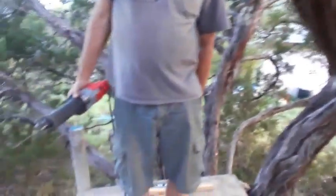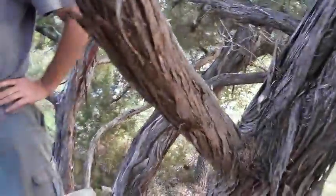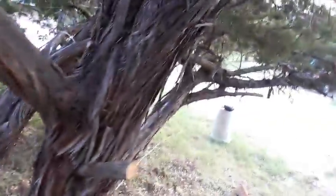Well, no. Learning process. And now that you ask, I personally think that this branch in my face should go. Otherwise, the girls are going to have to duck every time they want to transition from one spot to the other.